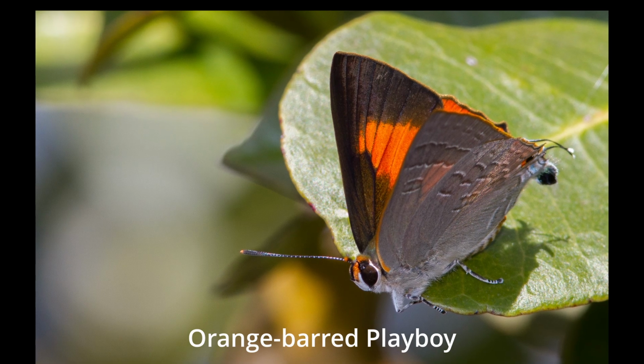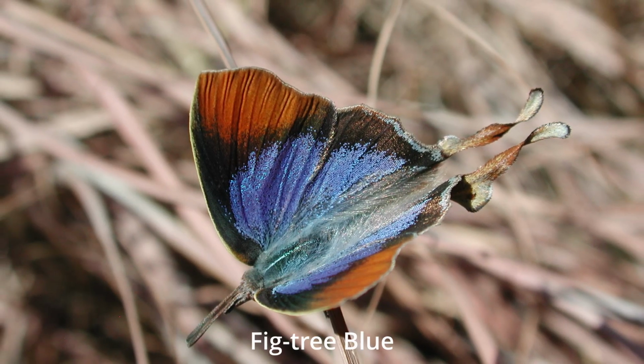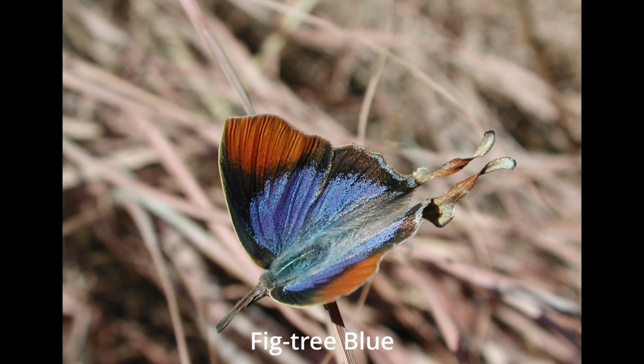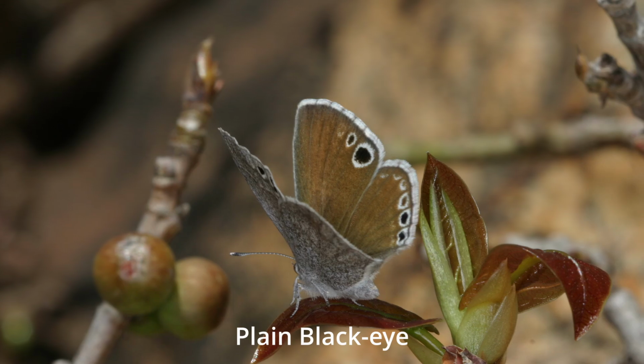Males usually emerge from their pupae a little earlier than females, giving them time to secure good territories near the plants where females are most likely to appear. They patrol familiar sites, often the very host plants they fed on as caterpillars, watching for freshly emerged females or those returning to lay eggs.